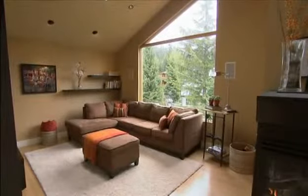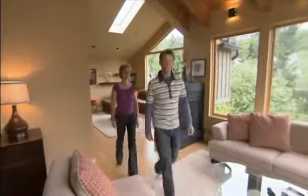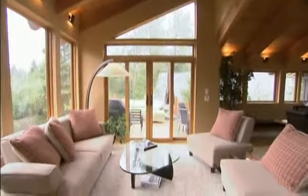Next stop is maybe Mike's favorite part of their upside down home. So now we're in our living room, and I think this is a great example of what we're trying to achieve. It's a great open space, wonderful natural light.